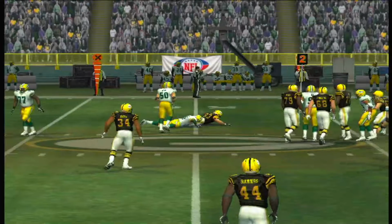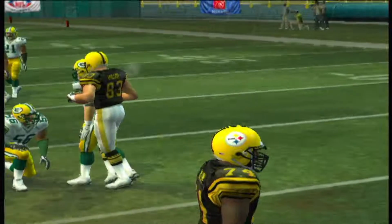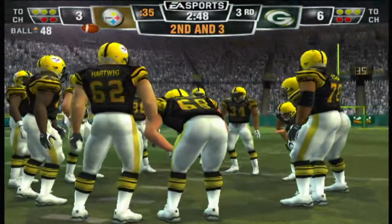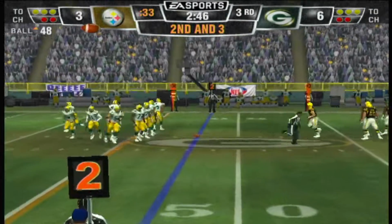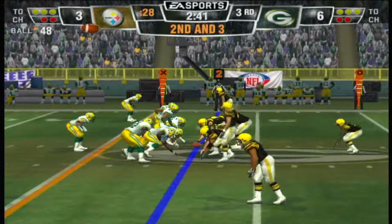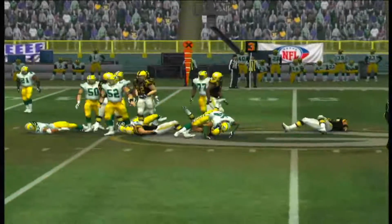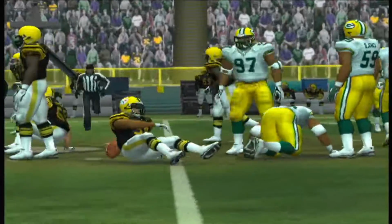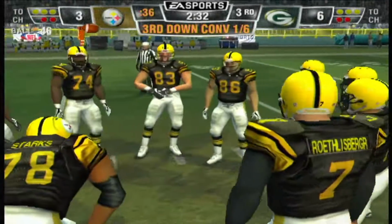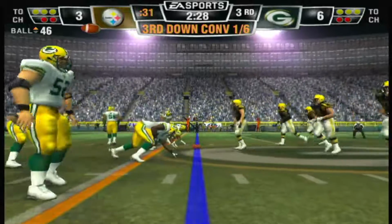Complete. Nice catch. Miller gained 7 yards with the catch. 7 yard gain on the play. They're facing second and three now. Ball on the 48-yard line. Big hit there to bring him down. Mendenhall goes down after a gain of two. Third and one coming up on this play. 46-yard line.